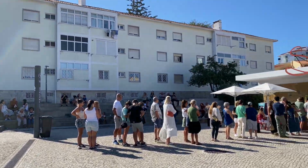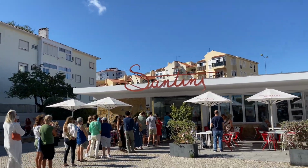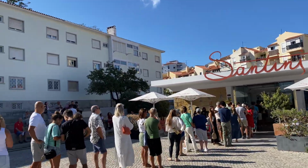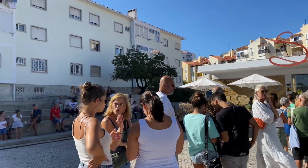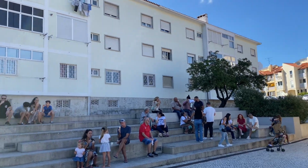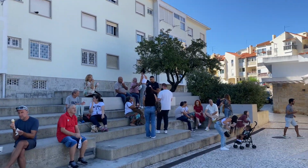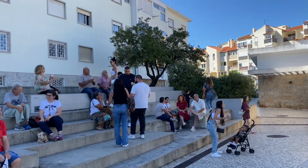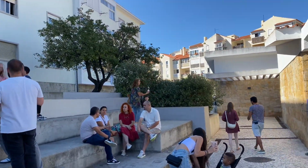Just so you know, there is a line at the Carcavelos market at the Santini ice cream stand. Santini is considered one of the best ice cream brands in Portugal, a family business. But honestly, I'm not ready to wait in line that long. So Santini will have to wait until next time, and for now, I'm heading home.